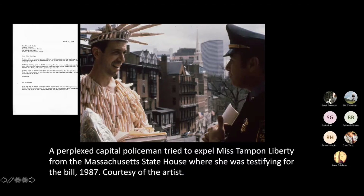Now, one of the few instances that he was able to photograph of interactions with the public was his interaction with a police officer at the Boston State Capitol. And he was there in order to testify for this bill that he and others had put forward to end the production of all of these plastic applicators. But more often than not, the encounters were a little bit more, if not violent, aggressive than this. There was a lot of homophobic slurs towards Critchley. Others asked questions and playfully pulled at the tampons and made fun of him.